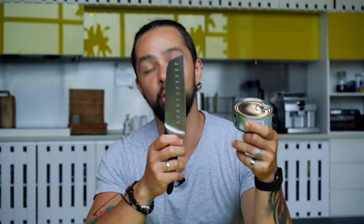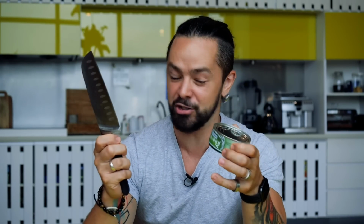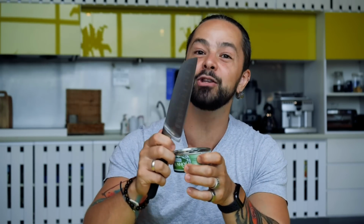So this is a tuna can, and this is a sharp knife. I can use a sharp knife to open a tuna can. It's something that is possible to do. But should I do this? There are so many other easier ways of doing so. And this is more or less what happens with cardio and fat loss.